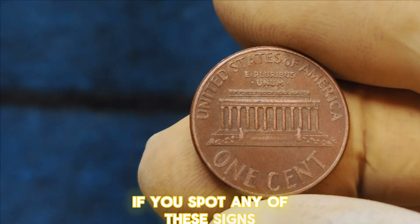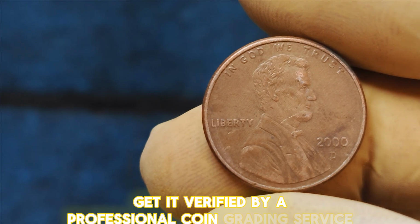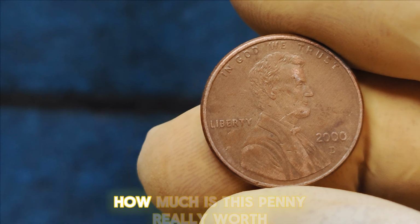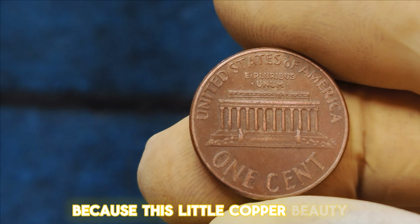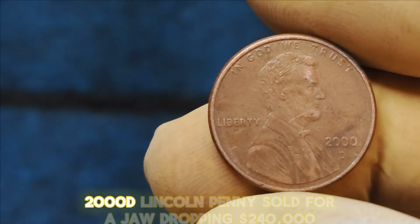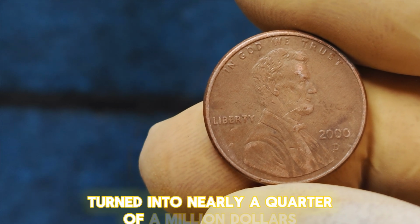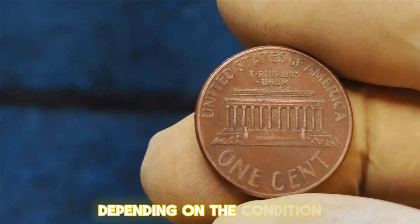If you spot any of these signs, do not spend that penny. Instead, get it verified by a professional coin grading service like PCGS or NGC, because you might just be sitting on a small fortune. Now for the big question, how much is this penny really worth? Well, hold on to your seats, because this little copper beauty has shattered records at auctions. In recent years, a high-grade 2000 D Lincoln penny sold for a jaw-dropping $240,000. That's right, 1 cent turned into nearly $250,000. Even lower-graded versions can sell for thousands, depending on the condition.